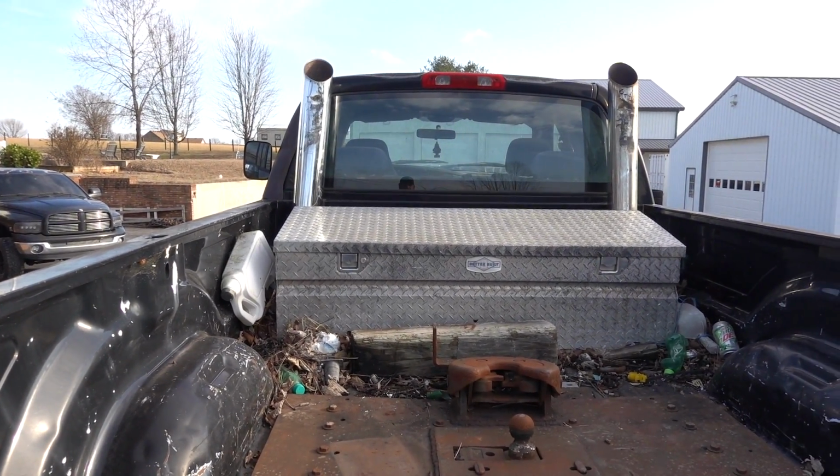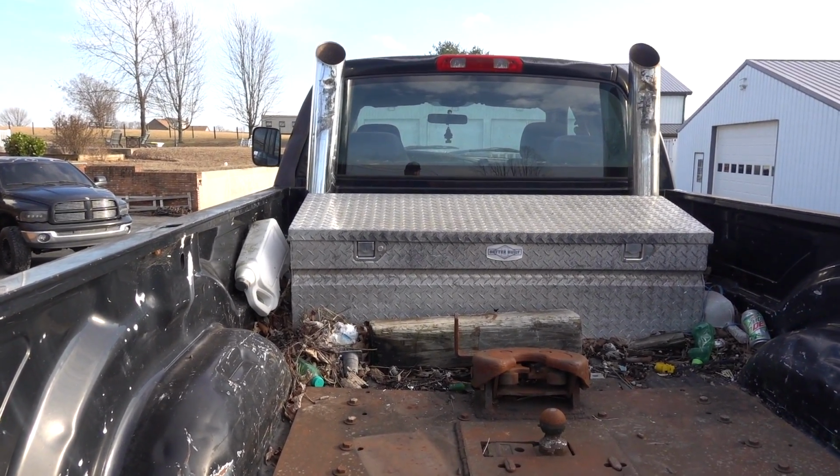But yeah, it's been used. Work truck, baby. So what we need to do is grab some vice grips, because the hood wants to shut on your neck and take your head off. So we need to get something to prop the hood open while we tinker around.